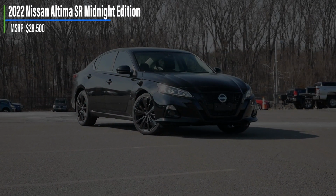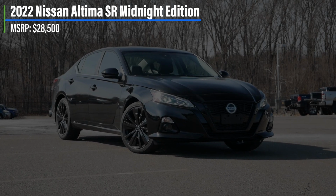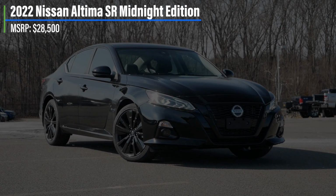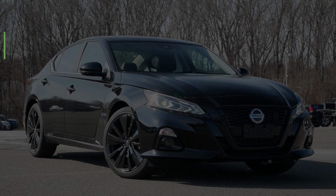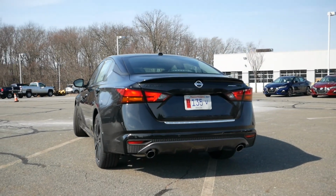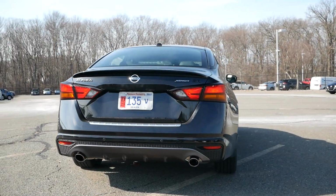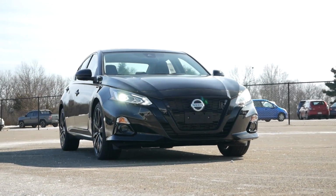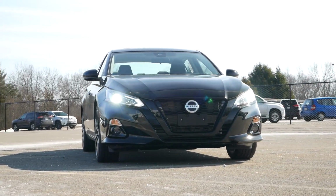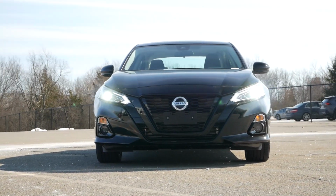Starting off with pricing, our model for this review is an SR Midnight Edition, coming in at $28,500. Being the sportier mid-level trim in the lineup, this Altima will have a lower profile look, and that's taken one step further with the super black exterior paint color that does hide some of the cosmetic enhancements that sets this car apart.